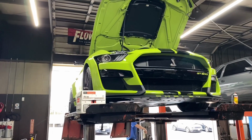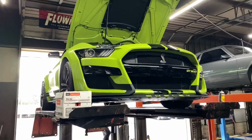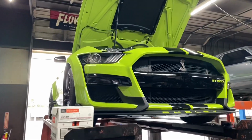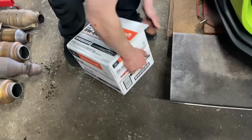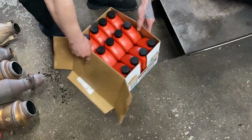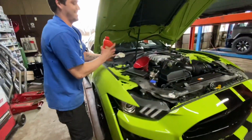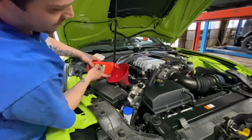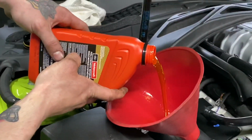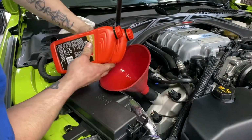Everything looked good. Now we're gonna dump 12 quarts of Motorcraft into the Hulk. First change. Feeding the beast.